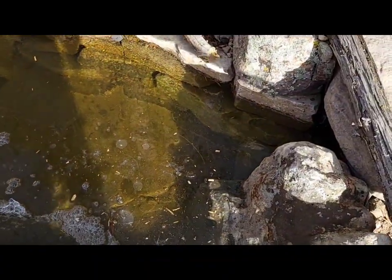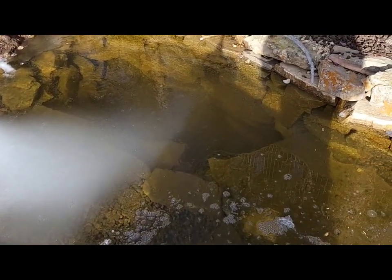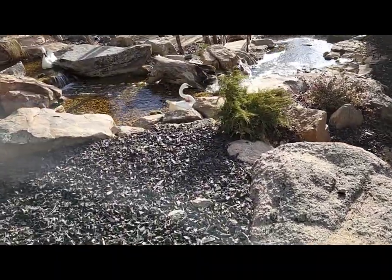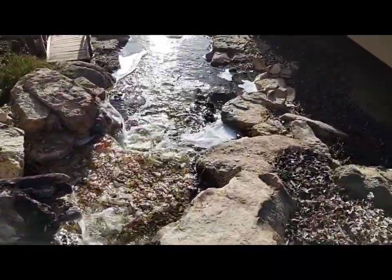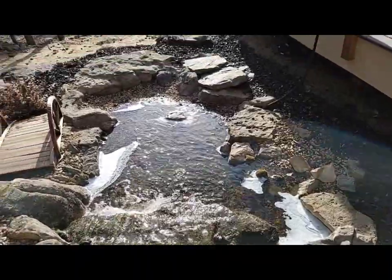So I'm gonna go find something to break that up. I just can't imagine how the fish can live in there, but I've been assured they will be fine. So yeah, I'm gonna have to talk to Honey about the whole hose situation. And over here, that is so cool. And then we have some ice going on down there.